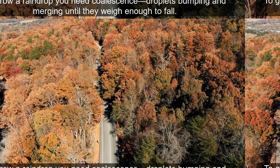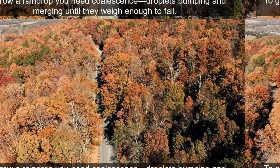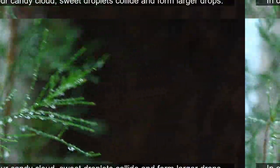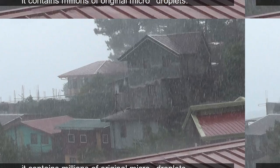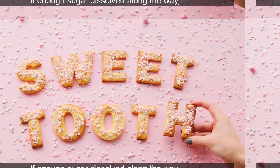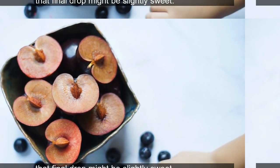To grow a raindrop, you need coalescence: droplets bumping and merging until they weigh enough to fall. In our candy cloud, sweet droplets collide and form larger drops. By the time a raindrop is 2 millimeters wide, it contains millions of original microdroplets. If enough sugar dissolves along the way, that final drop might be slightly sweet.